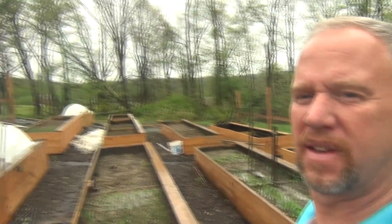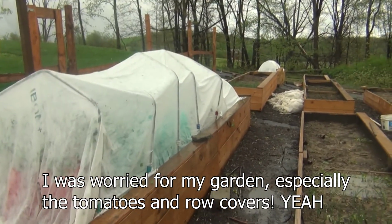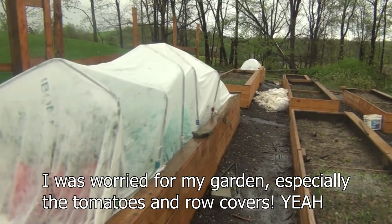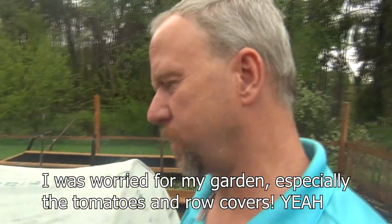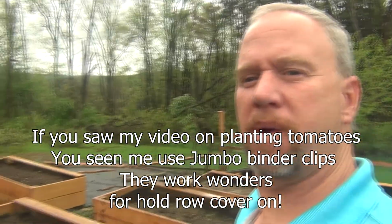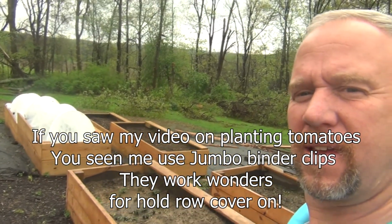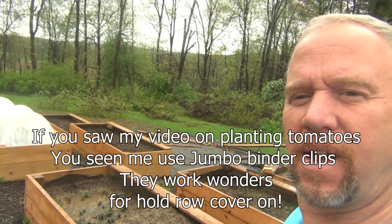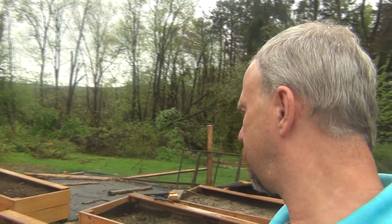But as you can see here, the tomatoes stood up. There's no damage to them. Covers, those binder clips really worked really good. The tomatoes stood up. And then I planted some tomatoes over here, actually yesterday. And the cover and everything stood up on those. They'll probably be waterlogged. They should be fine.